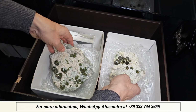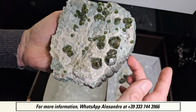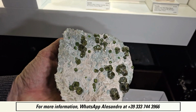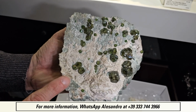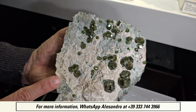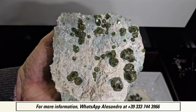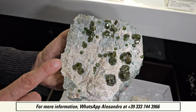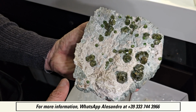In the first piece, the crystals of demantoid are sitting on serpentinite, and they are included in a vein of asbestos. That's the white dusting on it. Exactly, it is asbestos. It is very important to know that natural asbestos is not dangerous for the health. Maybe somebody is getting scared about this name, but there are studies demonstrating that the natural asbestos is not affecting the health of the miners of this asbestos at the time in which this material was mined.